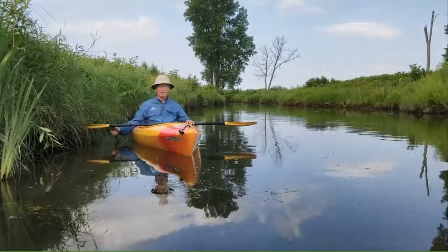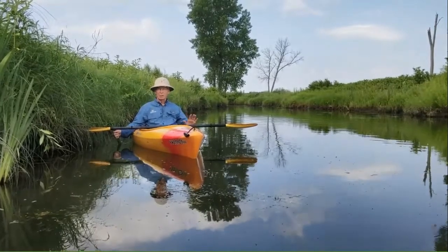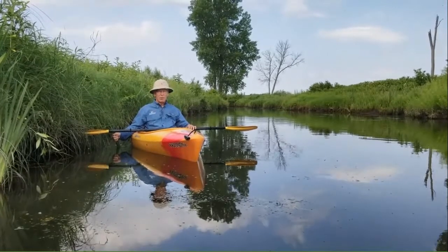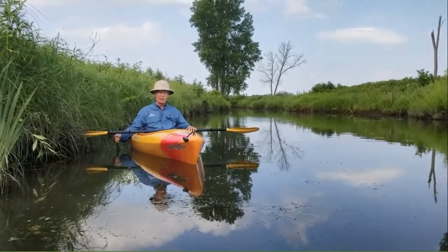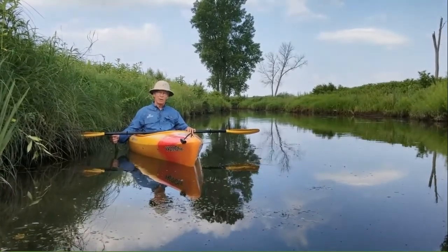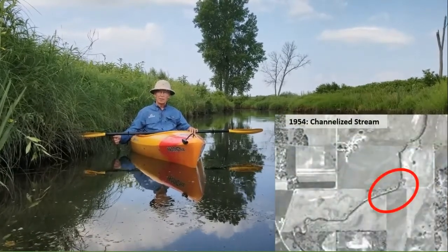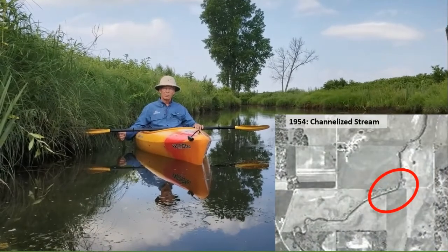In the 1950s, farmers straightened out a lot of the meander bends along this part of the Nippersink Creek. What you're looking at directly behind me is the old ditch that they created. I'll have an image here in the corner of the video that shows you what the stream looked like after they had ditched it in the 1950s. It wasn't completely without bends, but they had cut off most of the meanders.